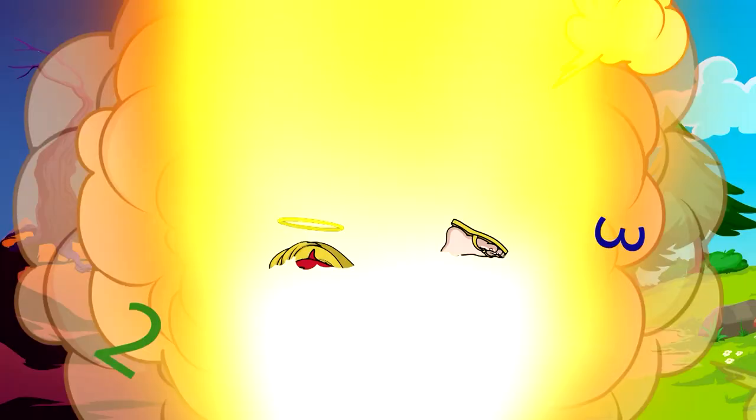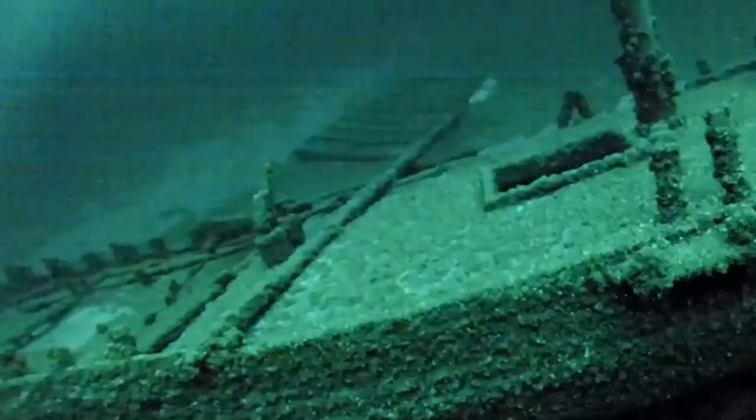Number 4. A 200-year-old warship in Lake Ontario. A group of retired individuals who explored the Great Lakes in search of shipwrecks using high-resolution sonar technology discovered the shipwreck of Washington, the second oldest known wreck in those waters.